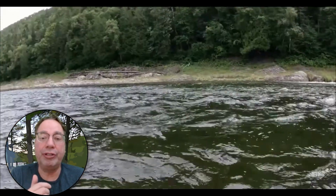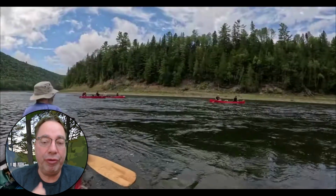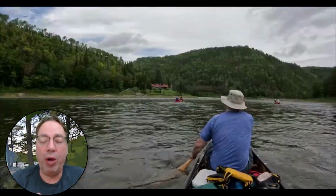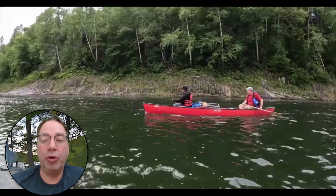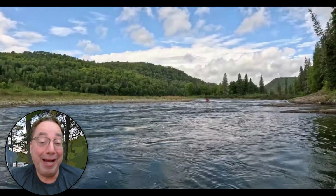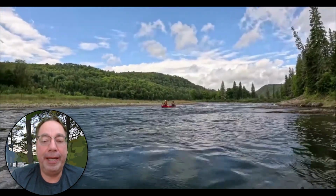You could be a novice. Those rapids that I mentioned are easy to line around or avoid, or even if you run them and take on water or even tip, there's no hazards, there's no drops, there's no big risk to doing it. So this is about as mild of a swift moving river as you're going to find anywhere.